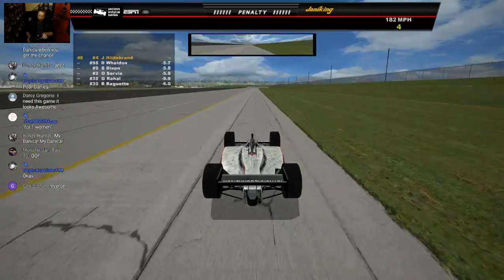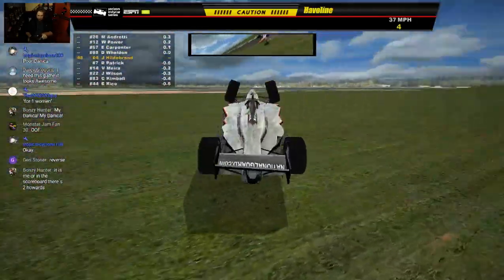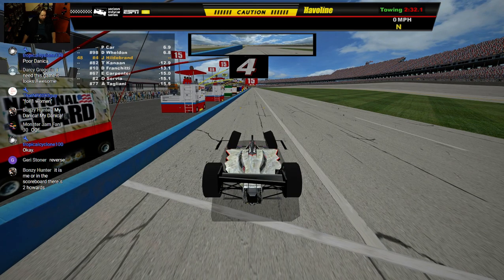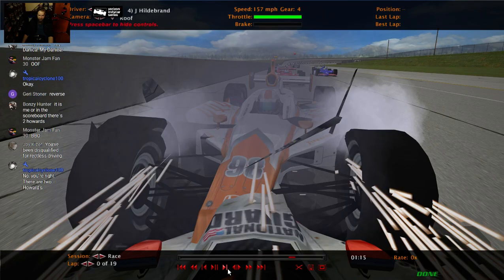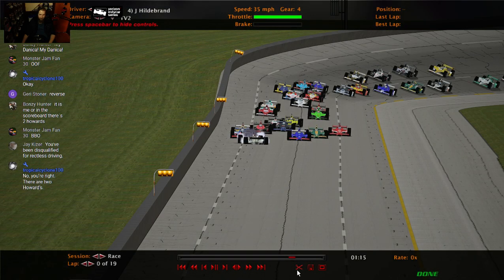This should be interesting. Hey, we left the track. I see more cars flipping. Damn, did we get all 43? There might be two Howards. There's definitely some doubles probably, because people change numbers through the season, or sometimes. Jeez. How about that for a head-on hit?